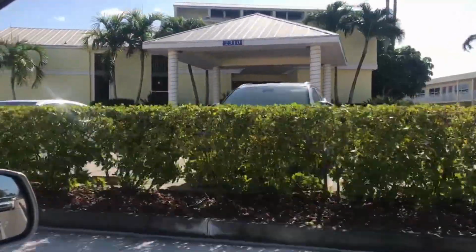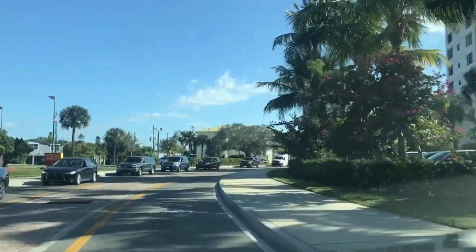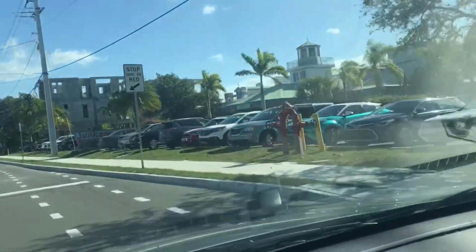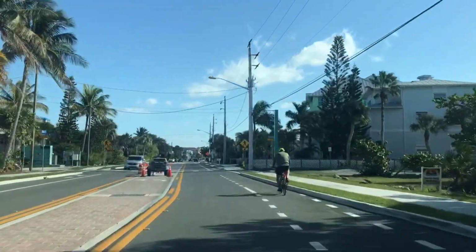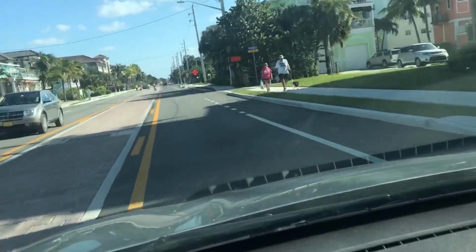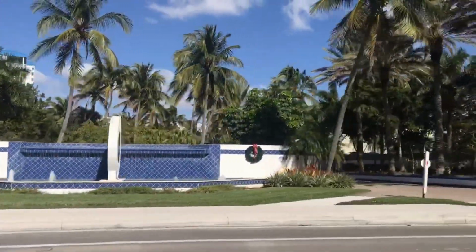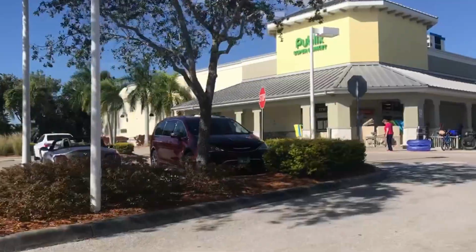Now we're passing Neptune. Heidi's. Coming up on the left is an RV park. Junkanoo. They have really good bike paths here in Fort Myers Beach. There's a Tiki on the beach resort. That's very cute. Very nice looking condo. And coming up on the left is a Publix.